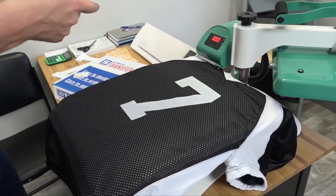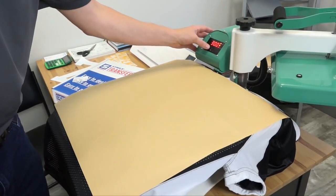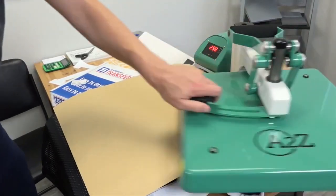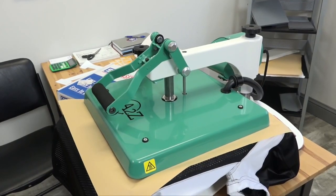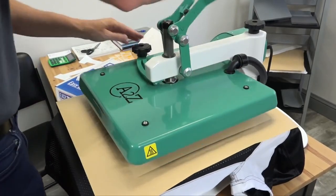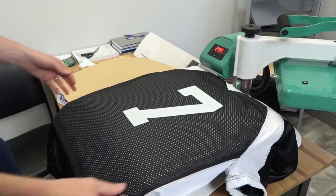In this case, I'll use a craft paper cover sheet, and then I'll heat apply. Thermofilm applies for 8 seconds. Lock the machine down. It will count down to 0 and beep when it's completed. Now let's flip the jersey to be able to print the back.